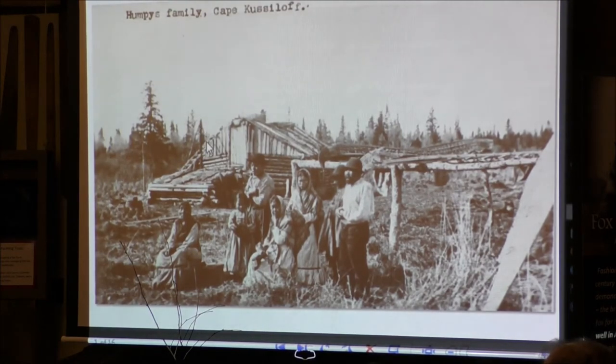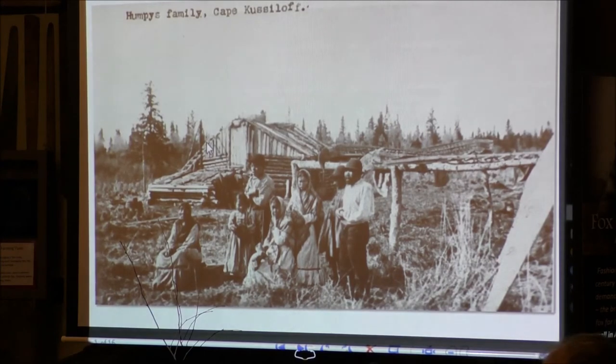So was that their name, Humpies? I always thought Humpy Point was named after the fish. Well, this is close to Humpy Point, so probably some Americans or white people started calling them Humpies because of where they live. Fish are called Humpies because they have a hump. These guys were probably called Humpies because white guys couldn't say whatever their name was. I never heard of a Humpies family.